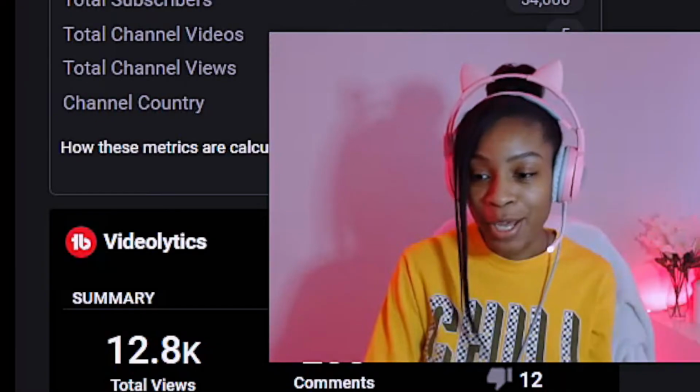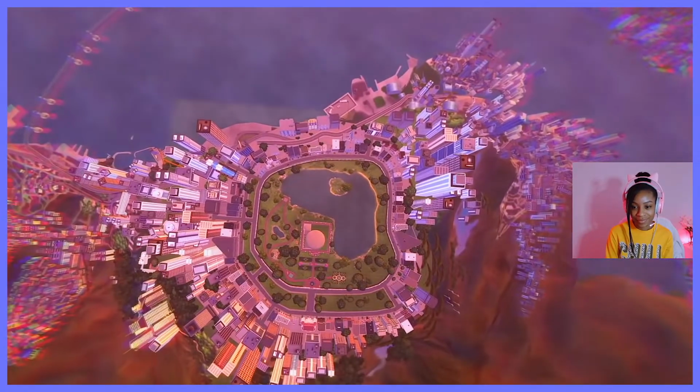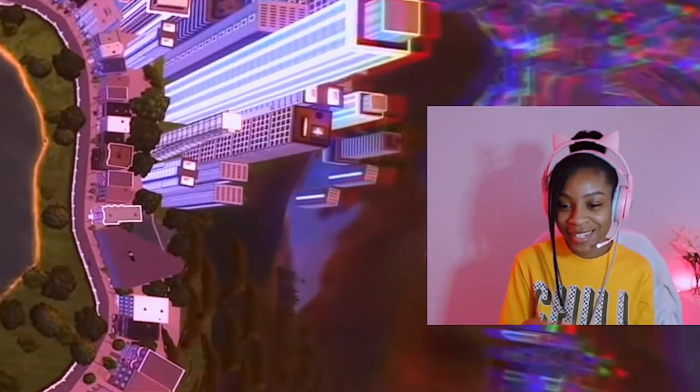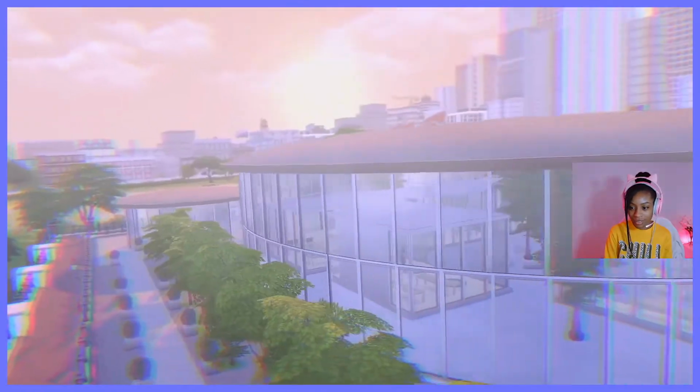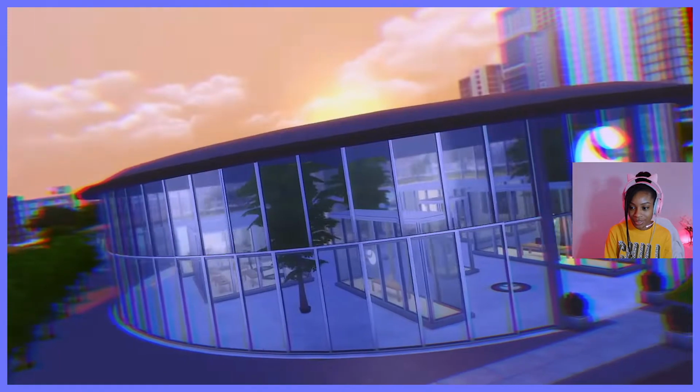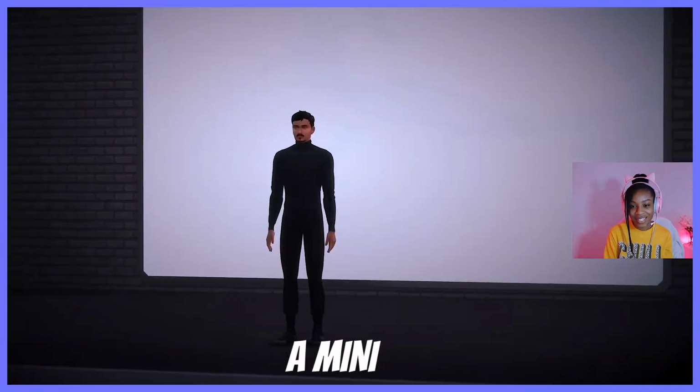Okay, y'all, so here it is. It says Plumfruit 2 and Simstagram mod pack trailer. And it looks like everybody's liking it so far. I'm super, super excited. So let's check it out. Okay, it's looking like we're in semi-shoe now. They always have the best trailers, y'all. The most professional looking trailers. Oh, it's like a mini Steve Jobs.